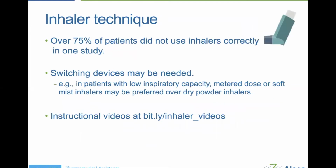The third point is inhaler technique. This is incredibly important to assess in every patient to make sure that they're getting the appropriate dosage of medicine, and that depends on how patients are using the inhaler. One study showed that over 75% of patients did not use their inhalers correctly, and then they're not getting the appropriate dosage. So in patients, you really have to assess if the device is correct. Also, there's a really good instructional video on how to use inhalers, and you can see the link there.